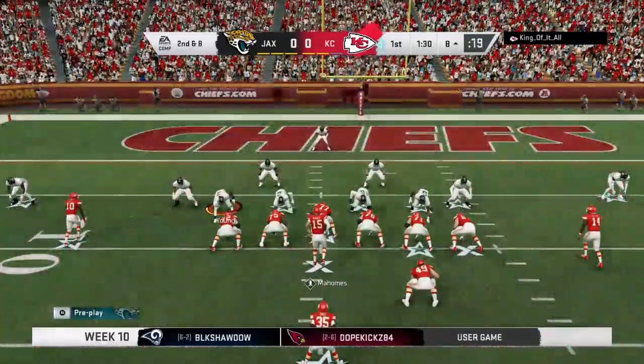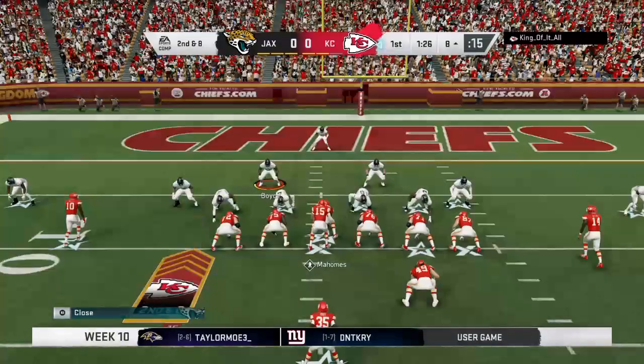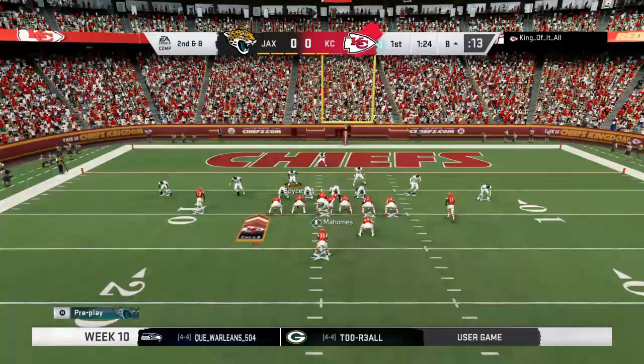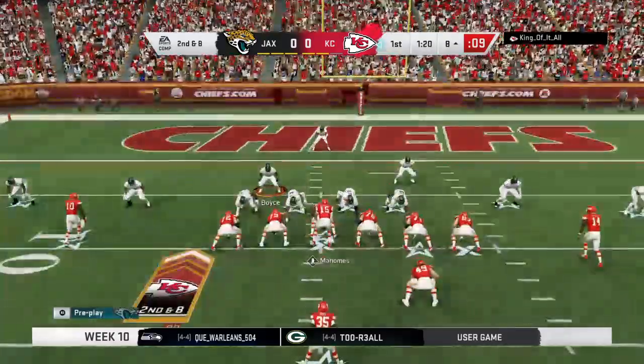Yellow. Arjawad, 80. Watch the boot. Yellow. Check 52. Check. Hot route. Hot. Sponge. No.